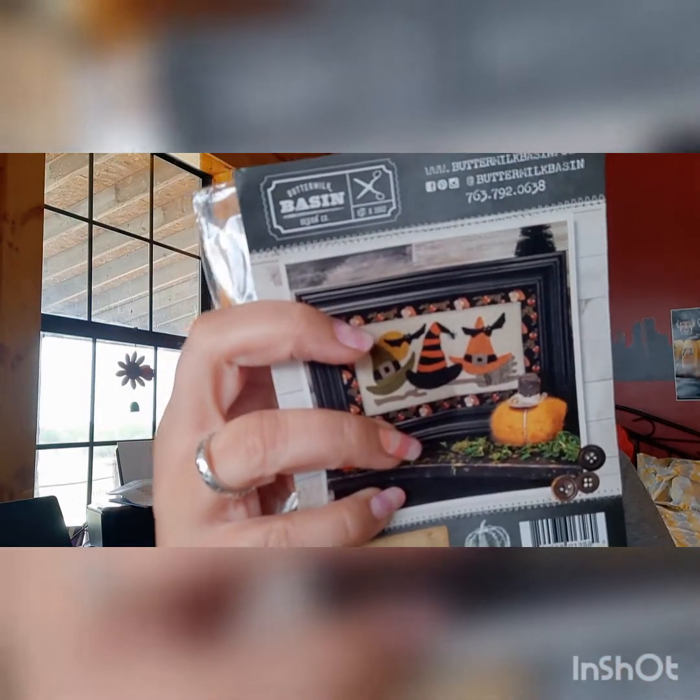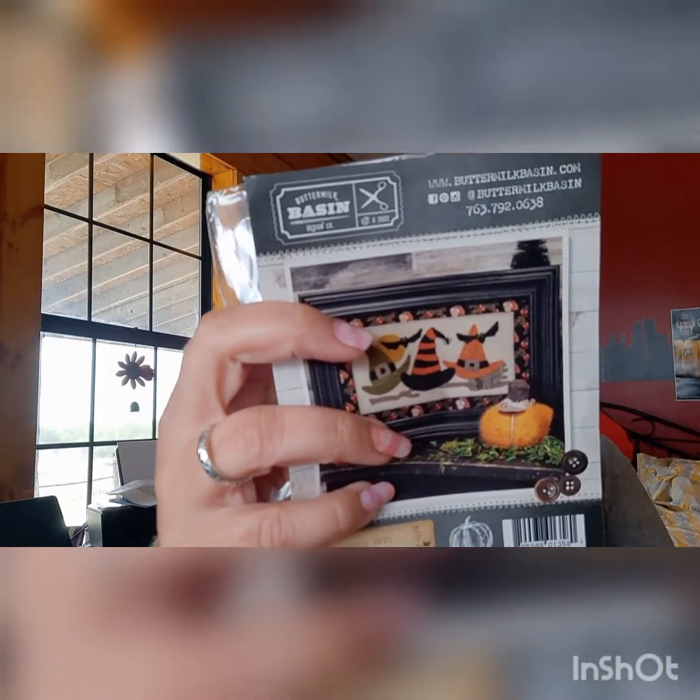I have not used this before, so I have to download it onto my machine through Canvas Workspace, which is the online program that the Scan and Cut uses. So I'm going to do this to cut out all of my pieces for this, hopefully. I'm going to back them with Heat and Bond, and then all these little pieces that I cut out will be backed with Heat and Bond.